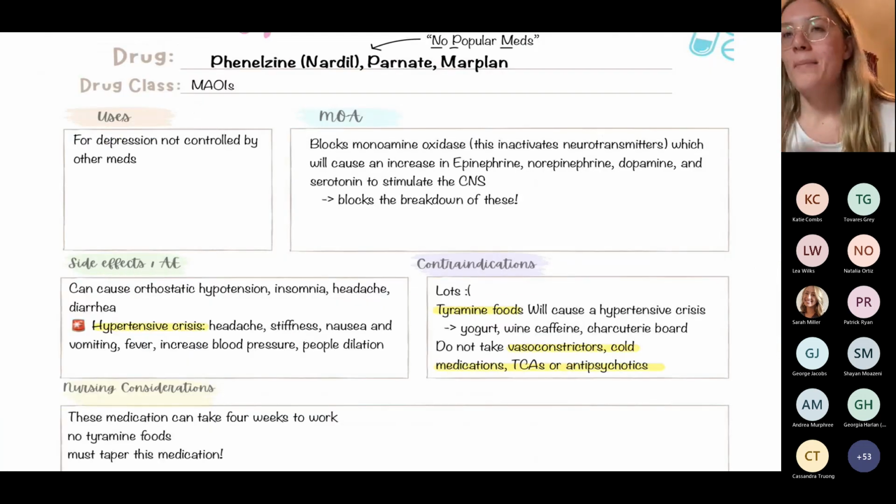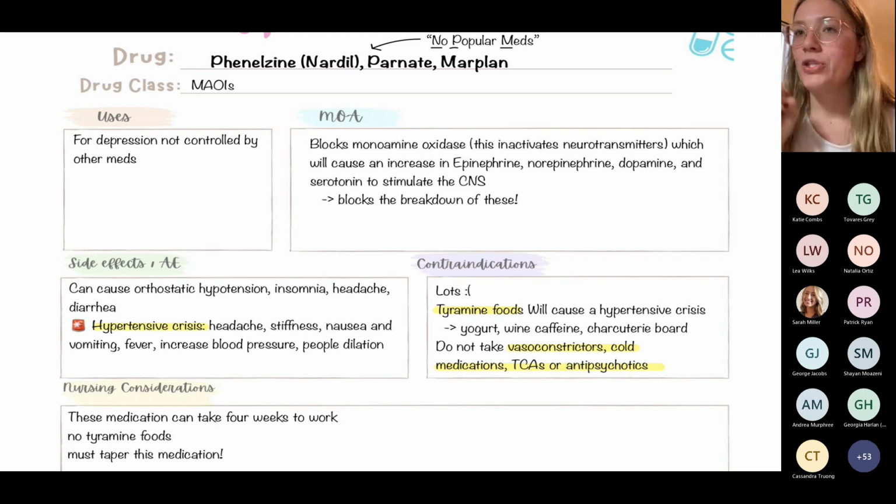Up next, we have our MAOIs. These are not popular meds. Nardil, Parnate, Marplan. Not important to know the names, but just note that MAOIs can cause a hypertensive crisis. Very, very scary. We also must take MAOIs alone with no other psych meds. So that's our second bullet point.